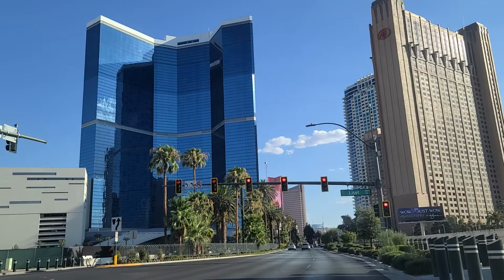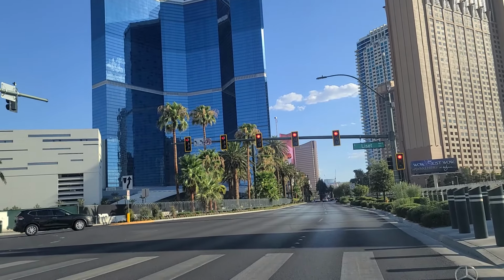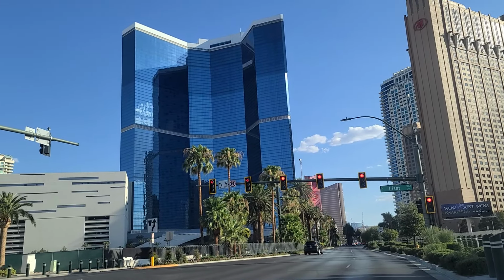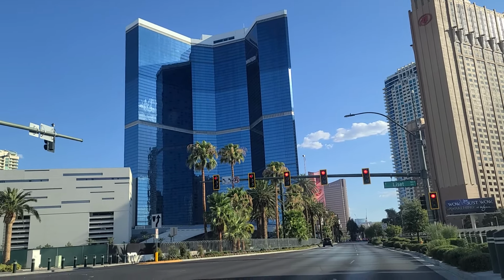That building started in the early 2000s, and then they just kind of stopped it when the recession hit back in '08, and they never picked it back up until just recently, and it just opened last year, 2023.